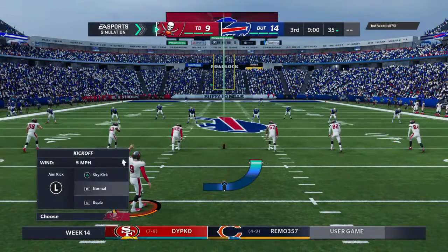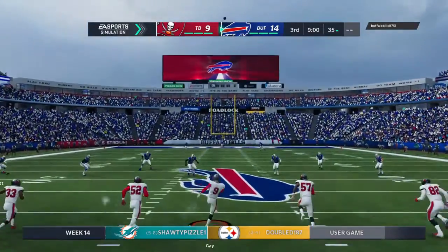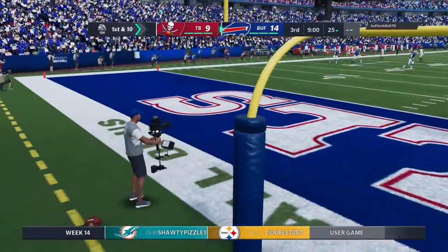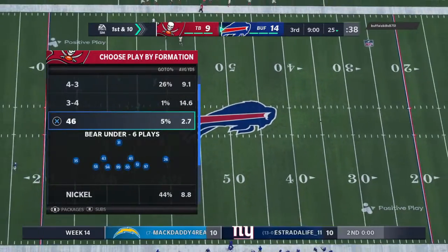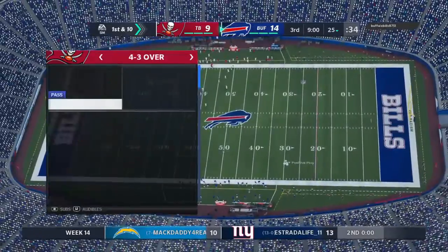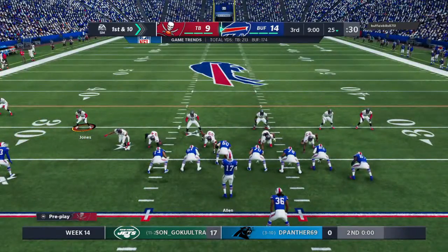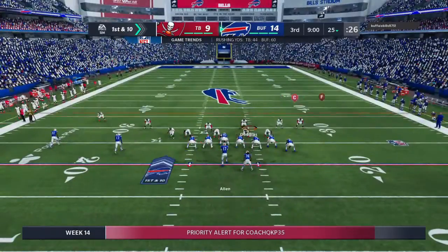Matt Gay to kick off for Tampa Bay. Bills with the lead, and they'll get the football first as the second half is underway. And they will not get a chance to return this one as it's through the end zone for a touchback. The Bills come to the line to start their next drive. They have the lead. Now they'll be looking to extend that lead.